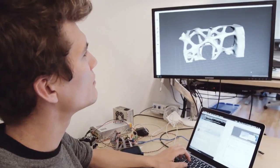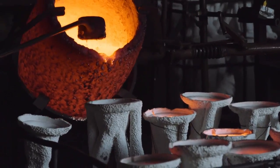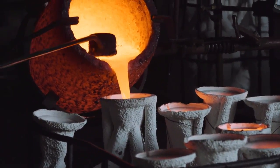We want people to be able to use the parts in an end use case if they need to, or take them apart, print them and cast them, or do some other secondary process to them.